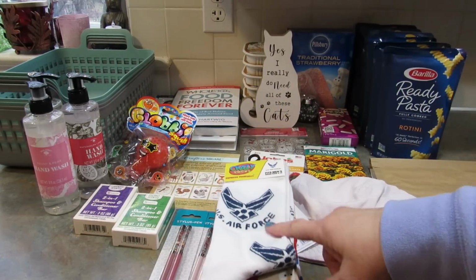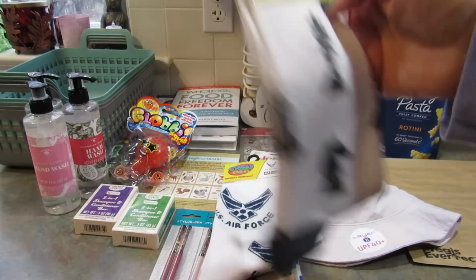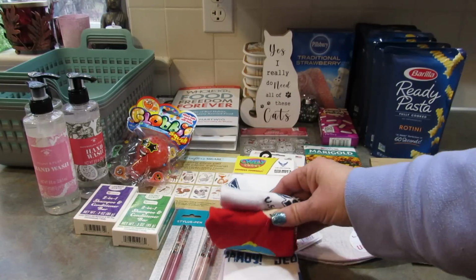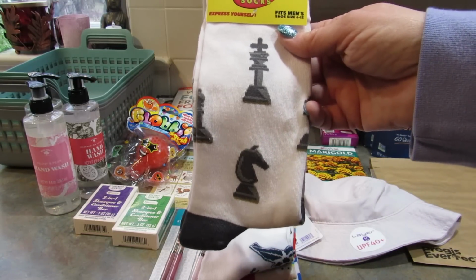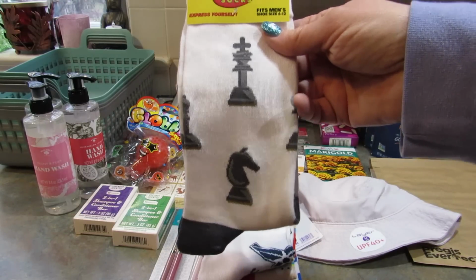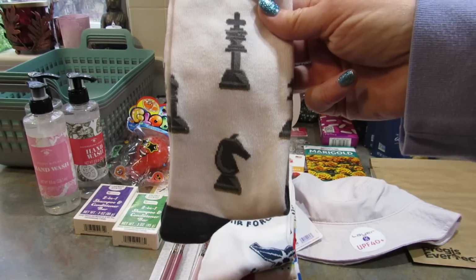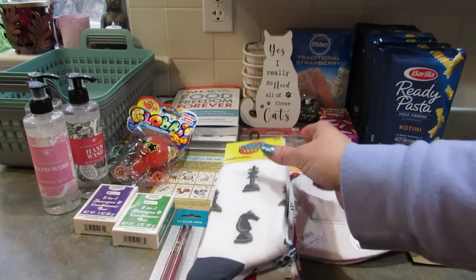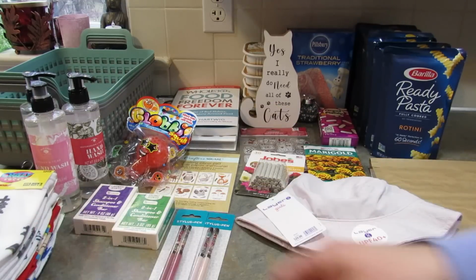We have family members in the Air Force and retired Air Force. And then I got the chess socks. So these three were at two different stores, and at the last store, I'm thinking it was Manchester. Oh, I can't remember. Anyway, at the other store, it could have been Route 30, they had the chess ones at a different store. So I picked up the socks, and you know me, I love to pick up socks.